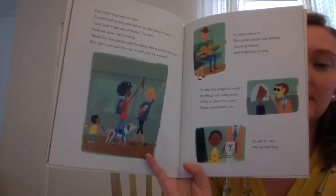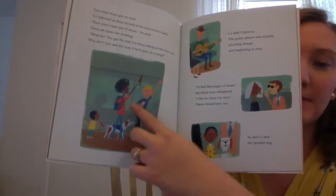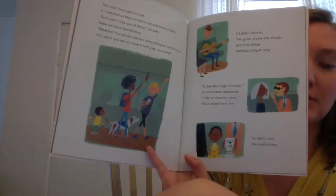So he wants an iPod, like what the kids have, but Nana was saying that he should just enjoy the guitar.